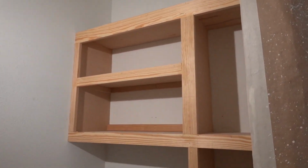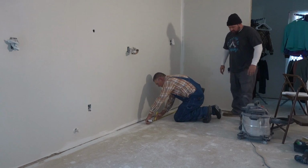Now we're moving on to the kitchen. Also, Brandy went and bought all the appliances yesterday. She went and picked them out and bought them, and she got all the dimensions that we need to build these cabinets over here. So we'll talk about what we're all going to do, and then I'll show you guys us starting the cabinets.